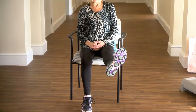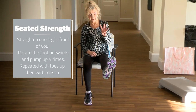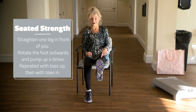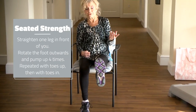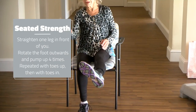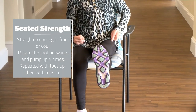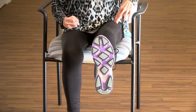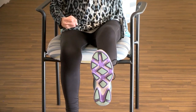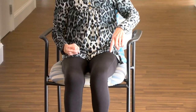Turn the foot, pick it up 4 times. 1, 2, 3, 4. Straight to the front. You can do more, you know. You don't have to just do 4. Turn. 1, 2, 3, 4. Everybody wants to put it down now, but don't. Kick 1, kick 2, kick 3. I have 2 fingers up here so I can feel the muscle. Whoa! Did the leg fall off?